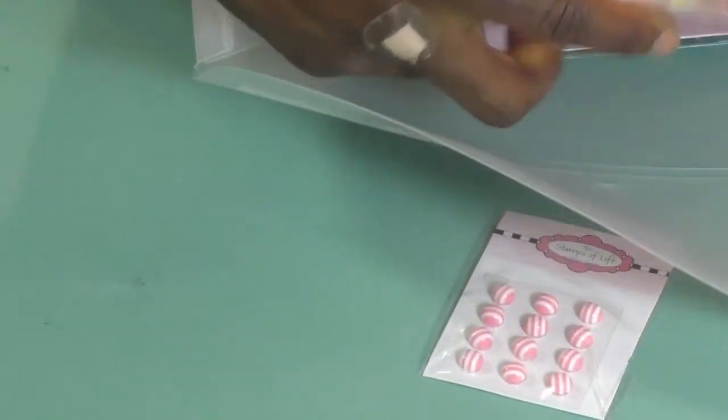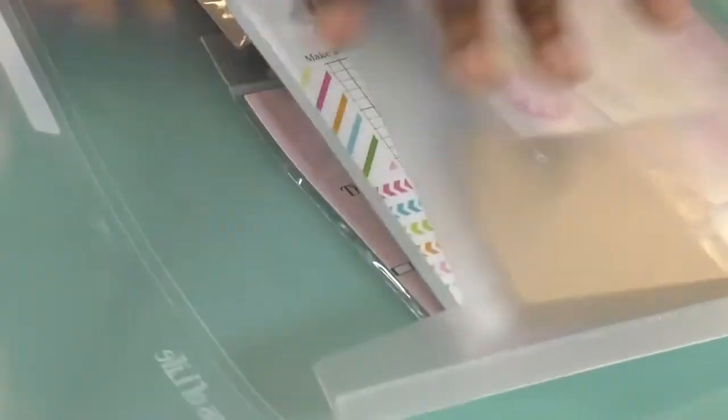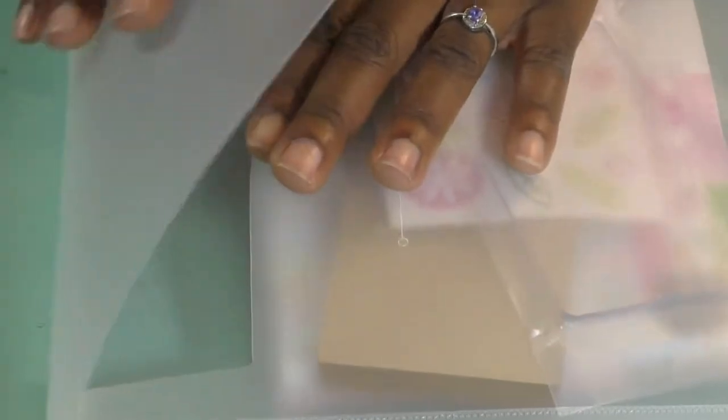And again, you can see why I love these classes, because I got something in return for taking the class. So the value for money there was great. And it came in this nice little envelope. And in addition to that, I'm so sorry.